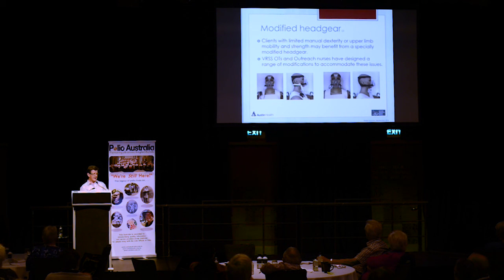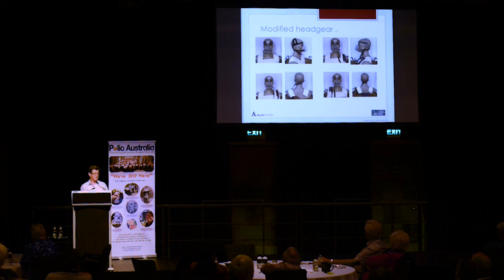These ones are either left or right hand quick release if someone's only got the use of one hand. If they've got the use of their right hand, we can modify it so that they turn their head a little bit to the left, pull the strap and the mask will come off. Just a whole range of different modifications here. Most of them are quick release, with the headgear opened at the back and Velcro attached, and then either the left or right hand adaptation, made as long or short depending upon the individual's arm movement and strength.